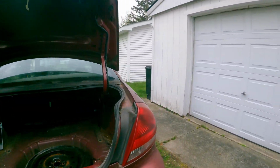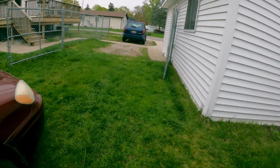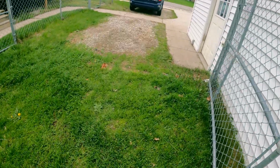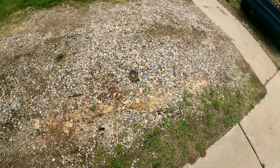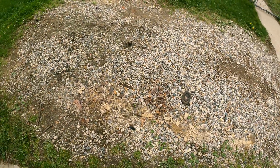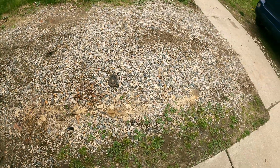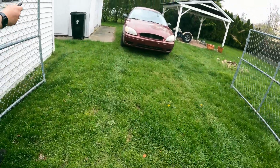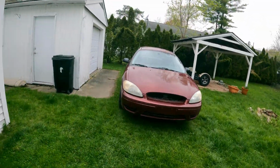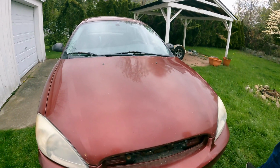Let's show you where he had it parked in the driveway previously. This is where it's sat, if you can't tell. Slam the door a couple times, and you get Michigan weight reduction. With a clean title as well. Green title. Another major bonus of the car.